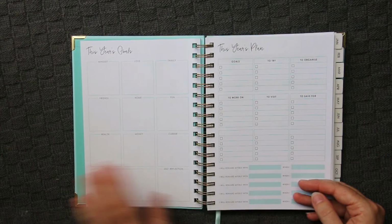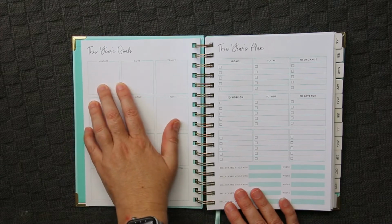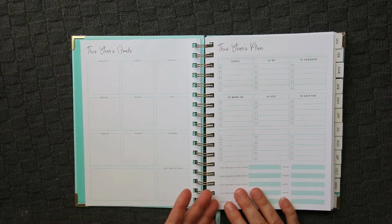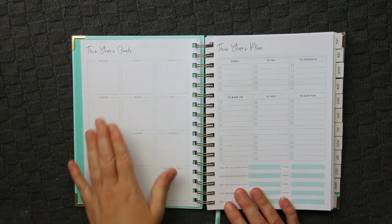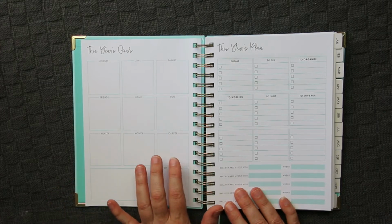We then open straight into a goal setting spread with an overview of all the various components of your life and a space to think about the goals you may have for these. We've got mindset, love, family, friends, home, fun, health, money, and career.